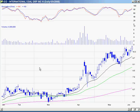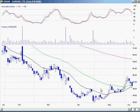Garmin is one that I just wanted to bring to your attention. This one recently got an upgrade. I like this one. I like the bottoming pattern, nice inverted head and shoulders here. We had a break of that pattern. This is one of the patterns I always look for. All right, we have a nice break of that pattern.